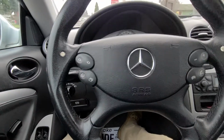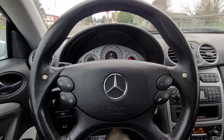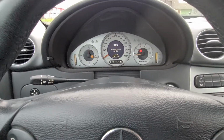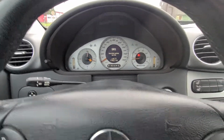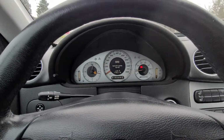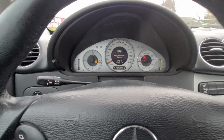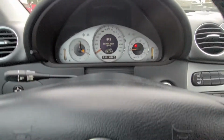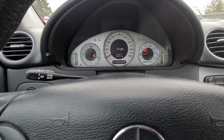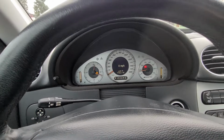So let's go ahead, and I believe we're at a little over 90,000. This thing fires right up and sounds so good. So let's go through the dash real quick. It does have 95,106 miles. It does have a check engine light, and like every Mercedes-Benz, the SRS light is on every single time. So let's go through. Okay, there we go. So I don't see anything. There is a check engine light. You're more than welcome to come down and use a code reader to see what that is.